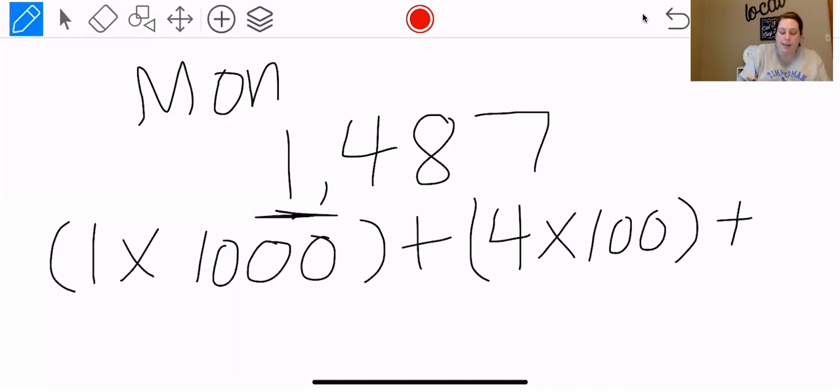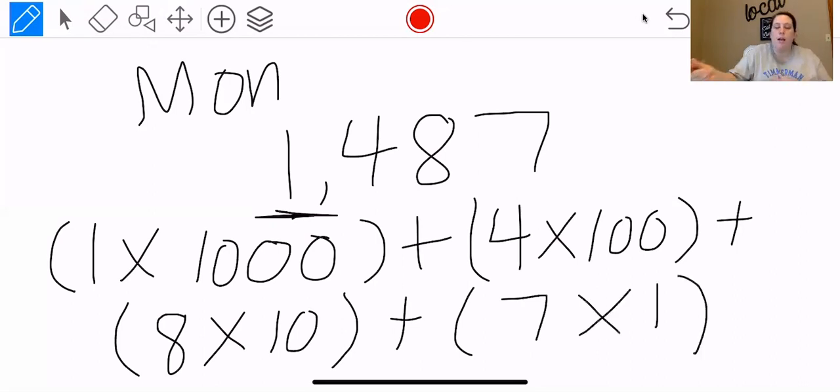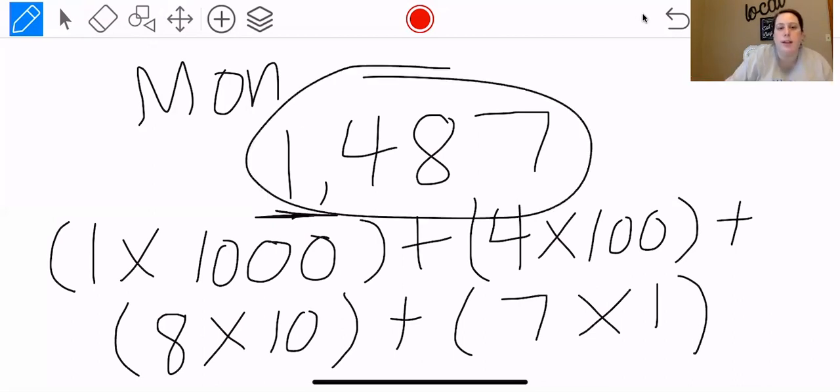So to make that into expanded form, I would do parentheses, 8 times 10. Close the parentheses, put a plus sign. The last one is in the ones place, so I do 7 times 1. And that's all you would do to make expanded form. Standard form is the number they give you right there. So that's pretty much what you're doing for each of these.